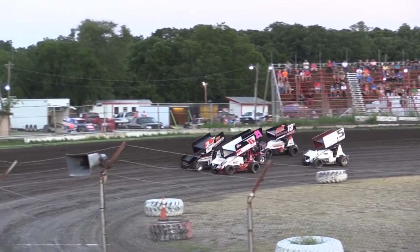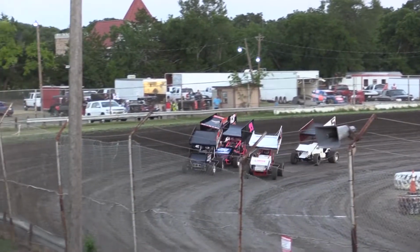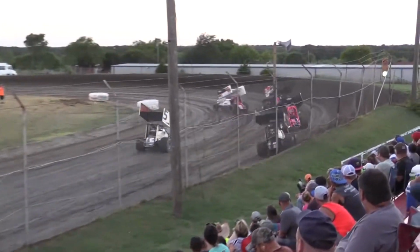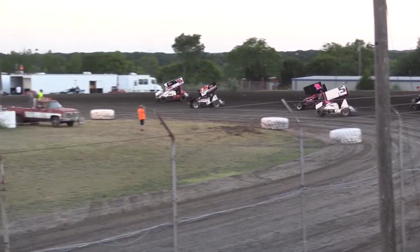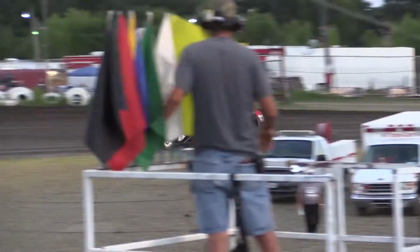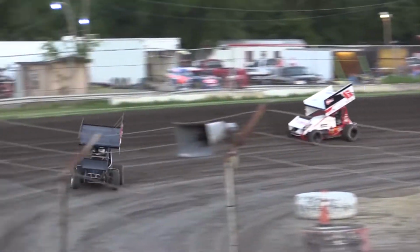Dustin Gates, Tucker Dowdy, make up your front row. Gonna lead them to the green. We're underway. And right off the bat, Dustin Gates, Tucker Dowdy make contact. Gates goes high in turn number 1. Tucker battling back down on the bottom, down the backstretch into turn number 3. Tucker Dowdy with a slide job on the bottom of the racetrack.